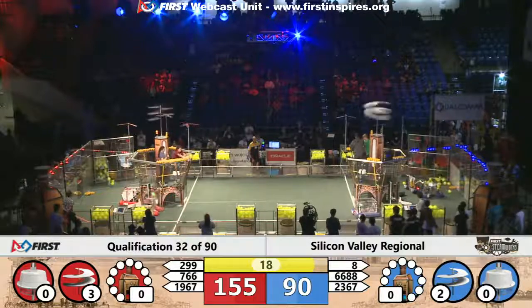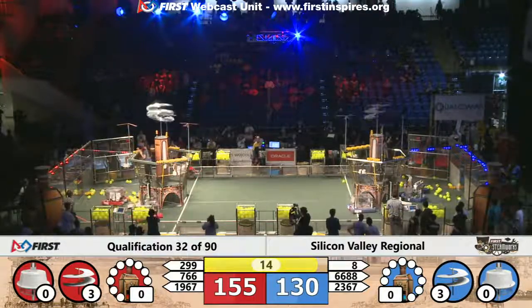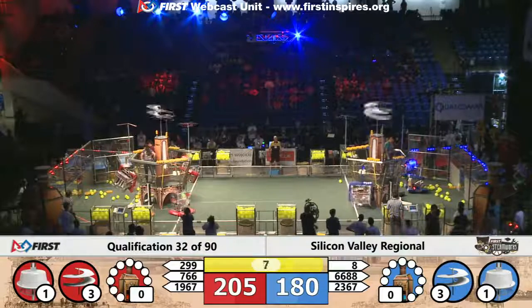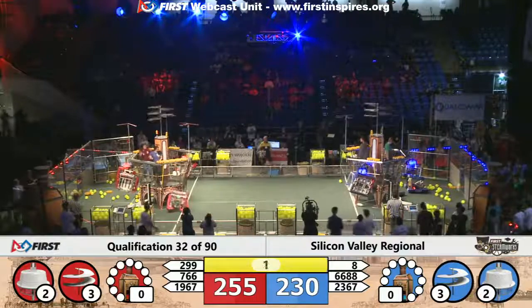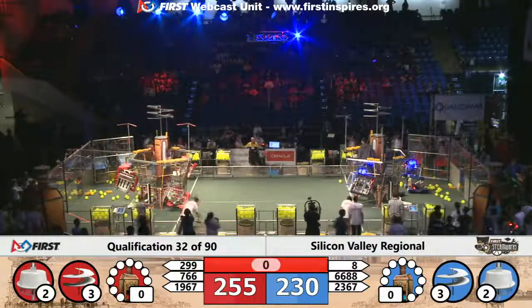Our pilots have all dropped those lines. Blue Alliance, they're about to catch up, closing the gap. It's less than one robot climb worth of points now. Red Alliance has one robot. Blue Alliance has two robots on the way up. Red Alliance has got two robots ready for takeoff. Blue Alliance has two robots ready for takeoff, but it's not quite enough points. They would need all three as time expires in match number 32.